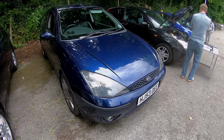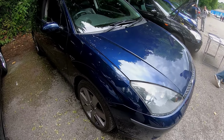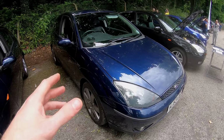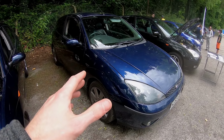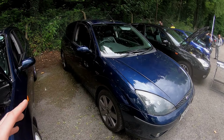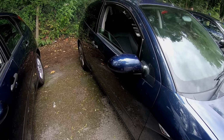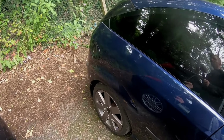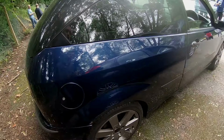And right next to it is this really, really nice TDCi Sport. Now this is a rare car. My approximation is only a few hundred of these exist. Not many people know how many of these exist, but there's about a few hundred left. These TDCi Sports were extremely coveted for a short period of time when diesels were very popular, and it was actually more fashionable to have a diesel than a petrol.